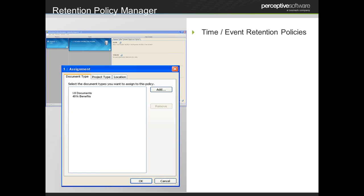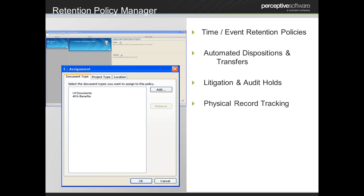We're able to do that based on events. So if their status changes from full-time to part-time, from active to inactive to retired, we're able to track those events and apply those policies to the documents. We're also able to help you should you ever have litigation issues or need to provide files. We can hold everything within there, regardless of its retention policy, to make sure that when you go to pull that file, you have all the documentation to date.